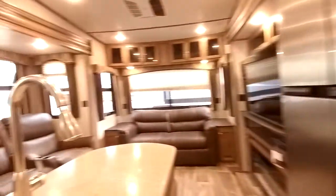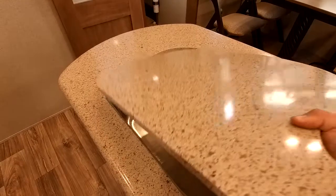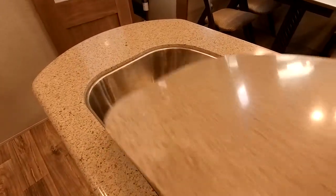And coming around to the island, one thing I really like to point out that I can show you guys tomorrow when you're here is that these are solid surface countertops. The reason why this is important, just like the storage doors outside, these are really heavy. This is what the countertop is made of. It's non-porous, it's not going to capture bacteria. It's very easy to clean.